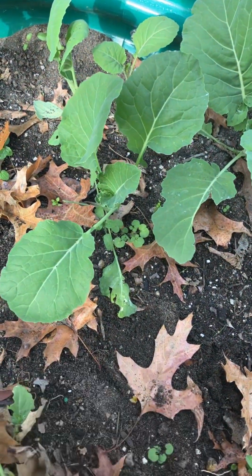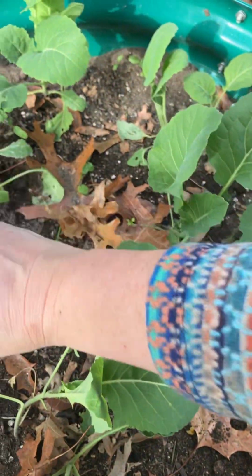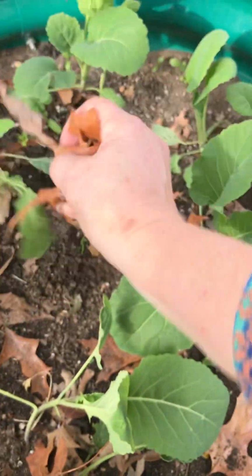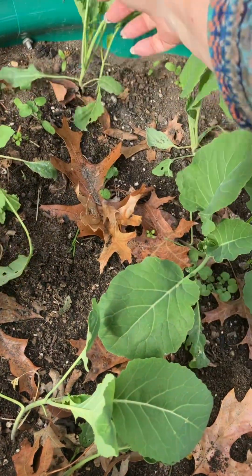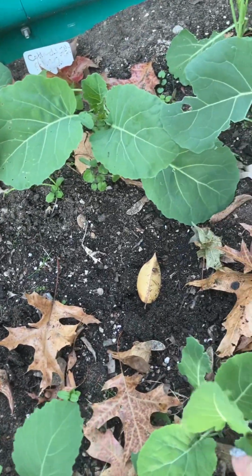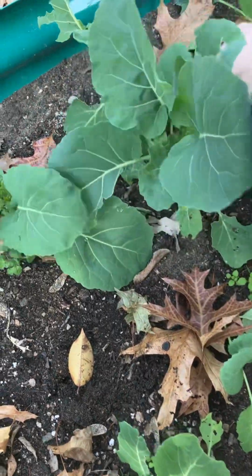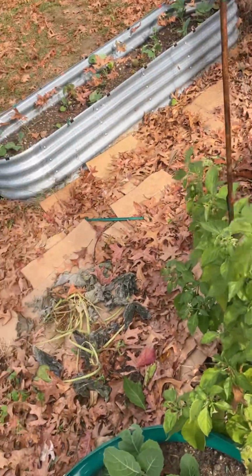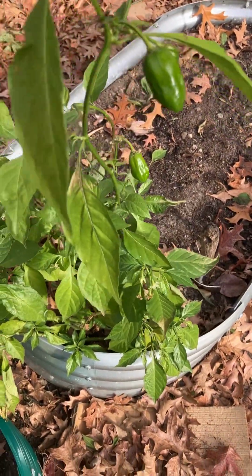Life goes on, but I don't see any critters active right now, so I can't see what's eating my stuff. But we'll figure it out. Hopefully we get a couple more freezes and they die and I don't have to worry about them anymore. The habanero that I did not pull is still hanging on.